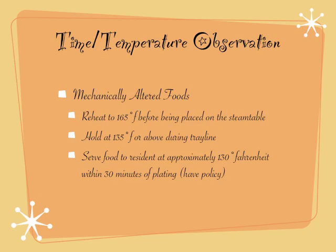Mechanically altered foods seem to go to our frailest residents and clients. Typically, the food will dip into the danger zone when being pureed or ground. This food must be reheated to 165 degrees Fahrenheit before being placed on the steam table. While on the tray line, food must be held at 135 degrees Fahrenheit or higher.